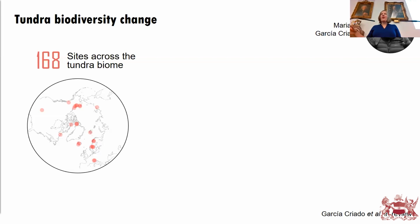And if we put all that information together and just ask the question, how is tundra biodiversity changing at these sites all around the Arctic? And so you can see the sites there in that map, all the little dots. And depending on how you look at it, it's up to 168 sites.